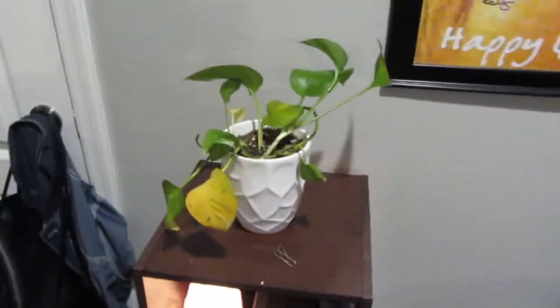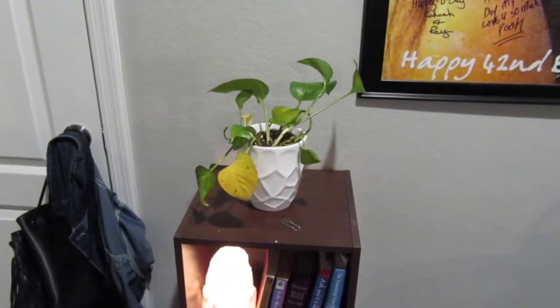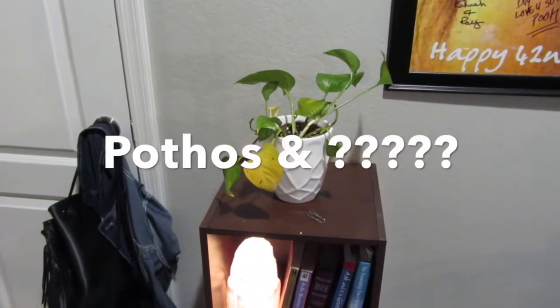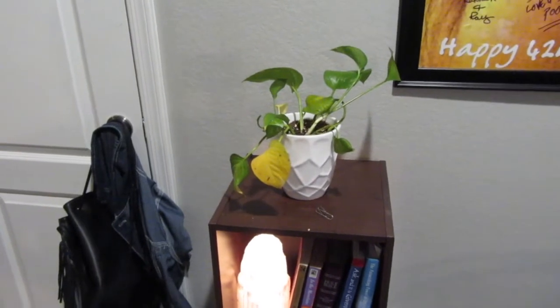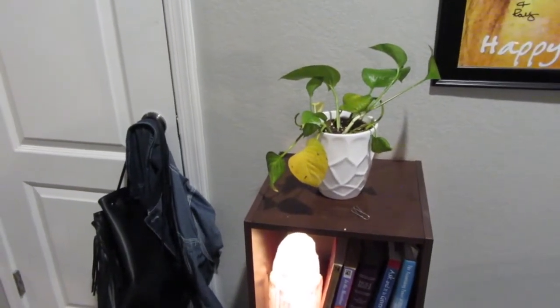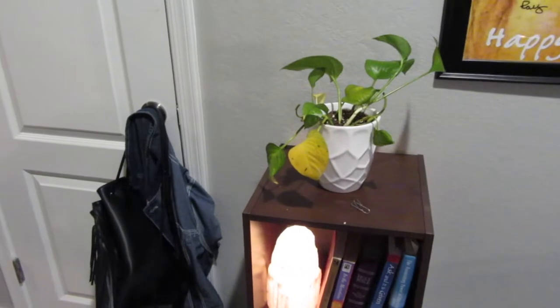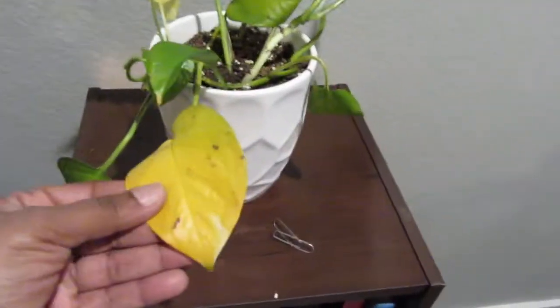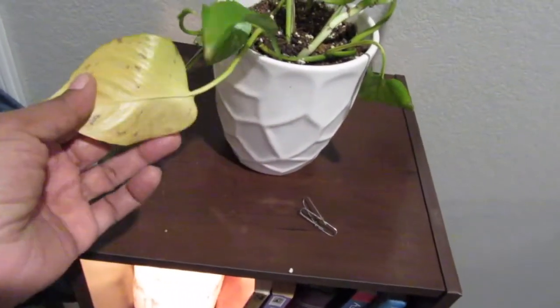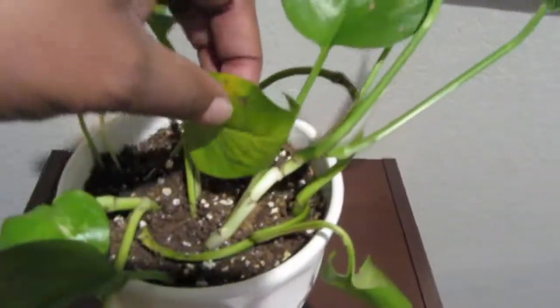Then over here, I don't know what to say about this plant. This plant is sad. This was the pothos that I've had for over 2 years. And it was a mix of different plants. I took it out of the big pot that it was in and put it in this smaller pot. And now it's doing even worse. It has these yellow leaves with little spots on it. This one is yellow. This little baby one back here is yellow. This one is turning yellow.